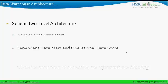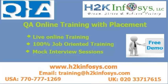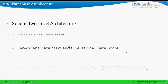Are you guys able to see the slide? I don't know what's wrong with this now. Ankit, it is a little bit breaking, but we can view the slide. I guess that's because of my screen. If you go to the next slide, it will be fine. Okay, cool. So what slide are you guys seeing? Can you just tell me? Generic 2-level architecture, independent data mart, dependent data mart.